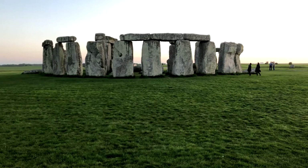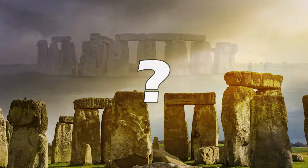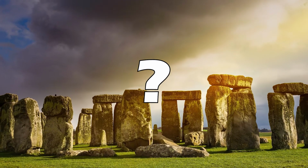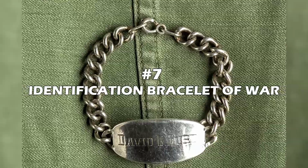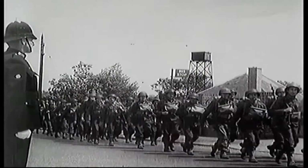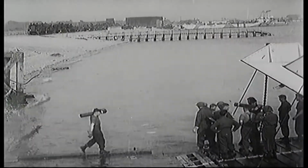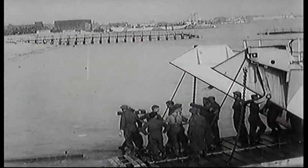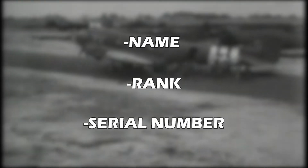Although it was solved whether it was a circle or not, another mystery has emerged. What happened to the missing stones? Number 7. Identification Bracelet of War. Servicemen wore an identification bracelet as part of their uniform during World War II. Identification bracelets were bent metal bands or heavy chains with metal plates engraved with the name, rank, and serial number.